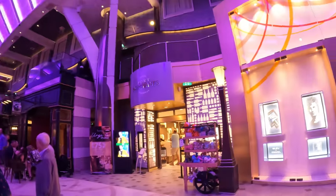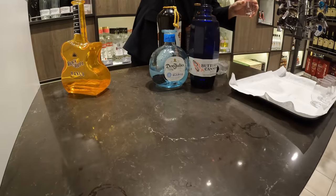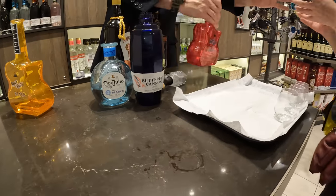We just went to the shop and got our shot of the day. I got this creamy liquor, and apparently it's from Africa. It tasted really good. And now we came out here, we see some beer pong set up.